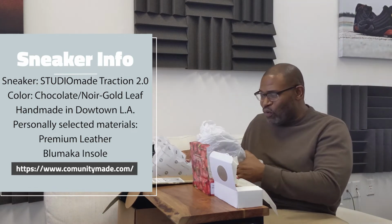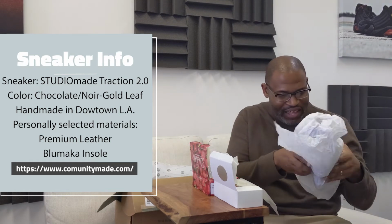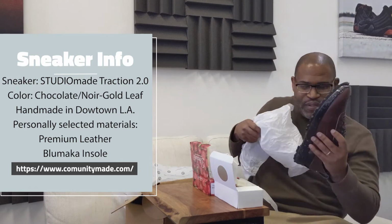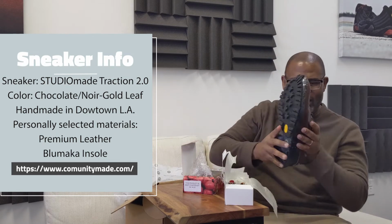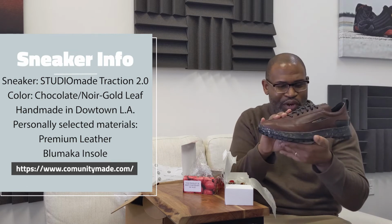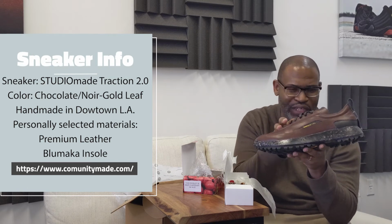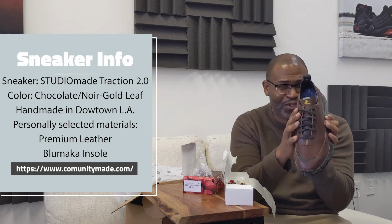And I'm smiling way too hard. And I gotta unroll this so you can see it. But I'll unroll it so you can see the bottom first. But I got all of this good chocolate up here. And there you go. That's my Traction 2.0, man. And it is beautiful. And you're talking about the richest dark chocolate you can get. This chocolate noir with the black leather shoestrings.